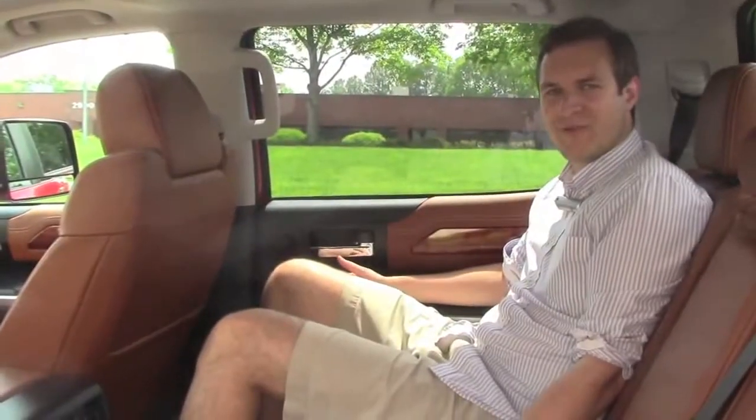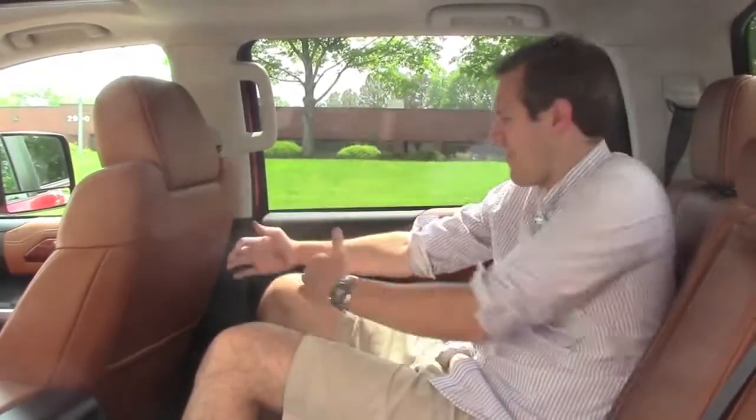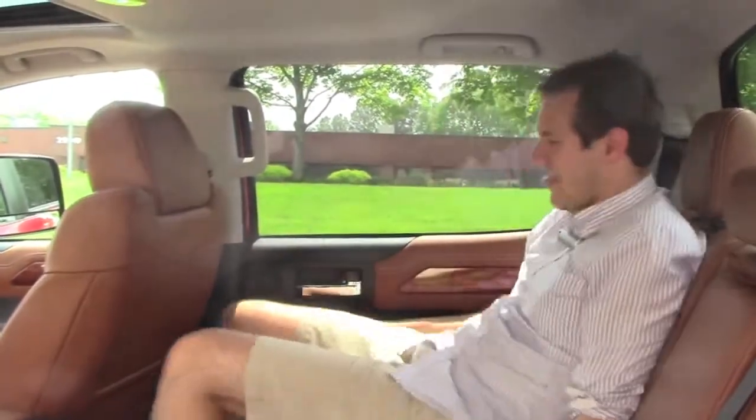Once you're inside the truck, rear seat room is palatial. I'm sitting here with this seat in a normal position, and there is still this much room between my knee and the seat. In fact, I could even lie down in back. If that seems like a lot of room, it is. That's because the Tundra Crewmax has more rear seat legroom than a BMW 7 Series, a Mercedes S-Class, or an Audi A8. In a pickup truck.